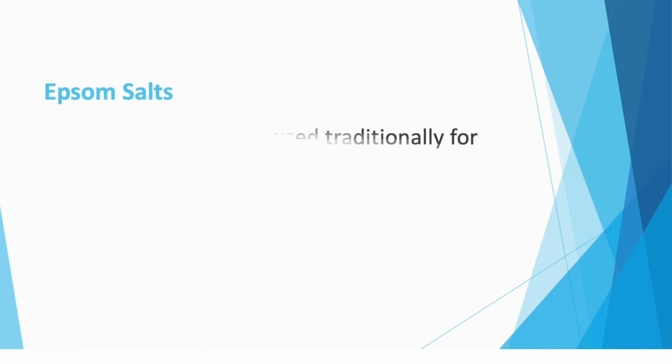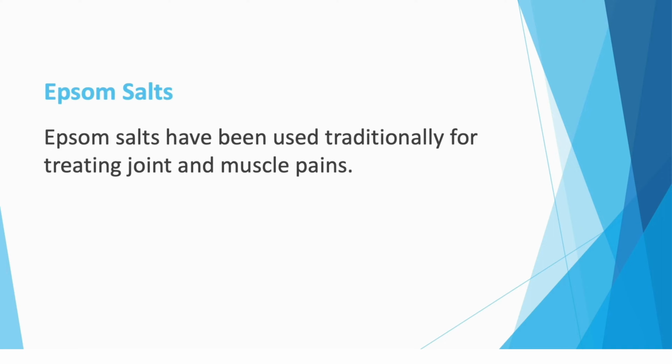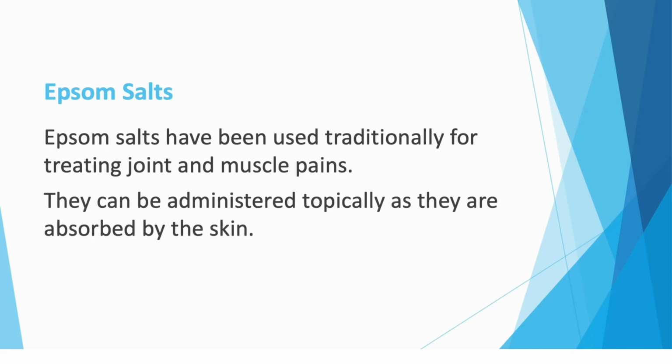Epsom salts. Epsom salts have been used traditionally for treating joint and muscle pains. These salts are rich in sulfates and magnesium, like many supplements used for treating joint pain. They can be administered topically as they are absorbed by the skin. These salts aid in relaxing the tensed regions of the body while keeping muscle spasms to a minimum.